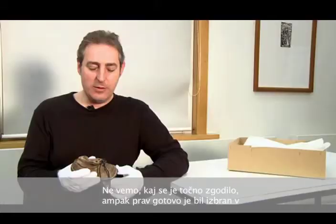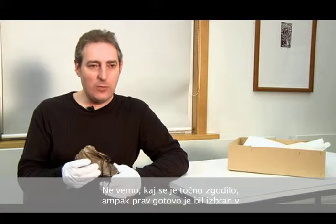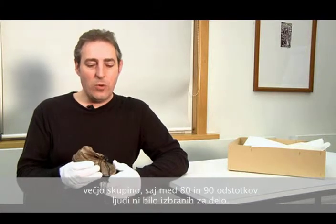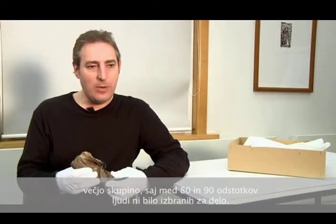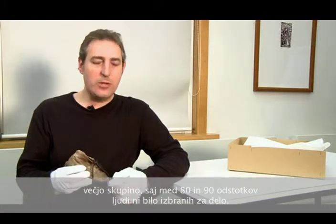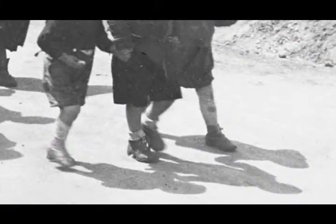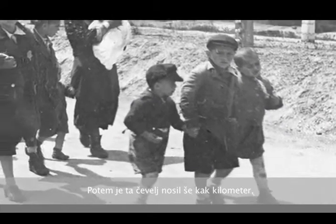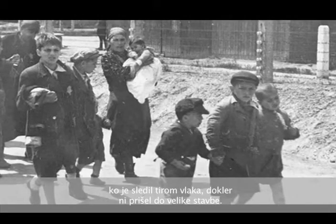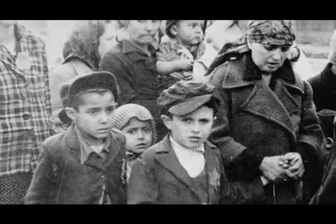We don't know his first experience, but we do know he would have been chosen to walk with a larger group, maybe 90%, 80% of the people on that transport, probably not chosen for work. And then wearing this little shoe, perhaps he walked another kilometre or so down the train line until he reached a large building.